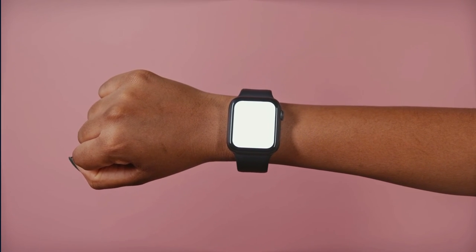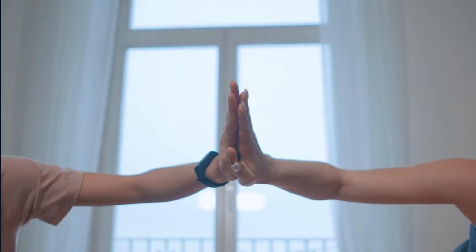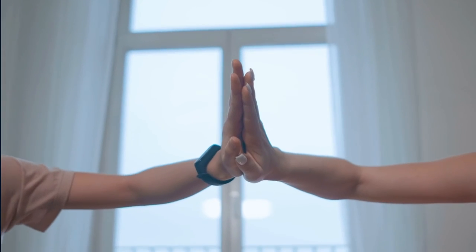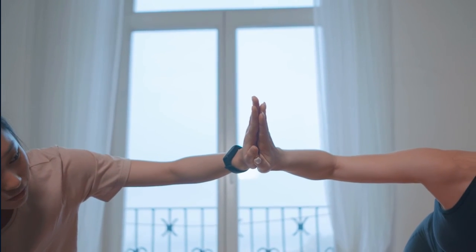Top 5 best watches for women. 1. LV smartwatch, the latest rechargeable watch that offers an elegant way to track steps, heart rate, sleep patterns, and more. This stylish product is perfect for the lifestyle of today's woman.